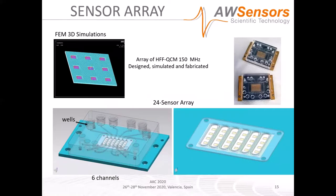Our company is contributing more in the sensing and electronic characterization part of the project. That's why I'm going to focus on this part. For this, a special HFF QCM device of 150 megahertz was designed in an array configuration. We first designed it, later simulated using finite element methods, and finally fabricated. Different sensor arrays with different configurations were designed, fabricated, and tested in the project. At the end, a 24 sensor array was chosen as final design, and it was manufactured.